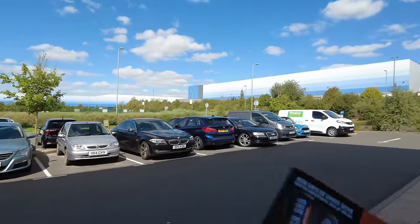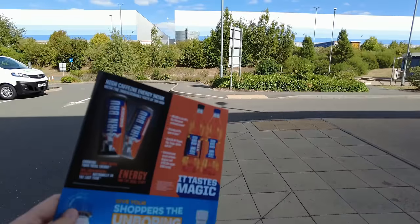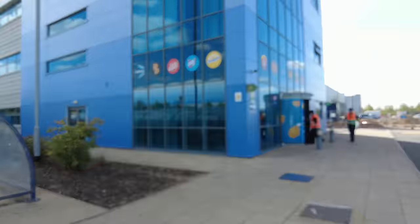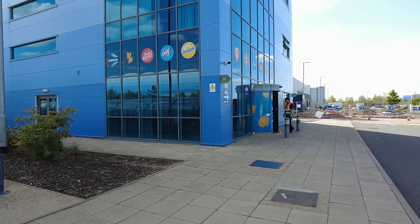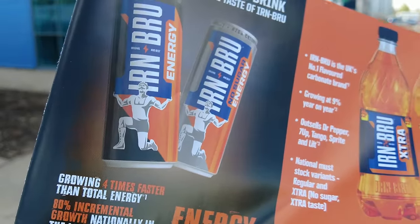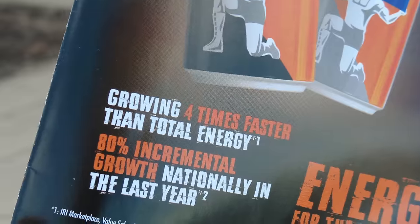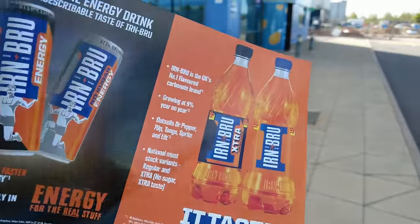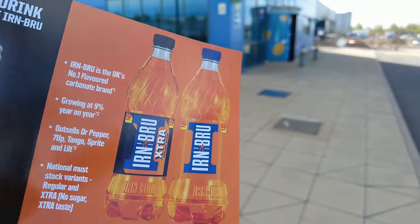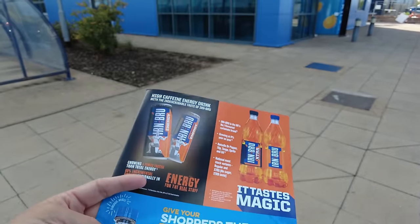So yeah, we've been given some literature here. So let's have a little read of it whilst we point the camera at the building. So we've got the Iron Brew Energy. Yeah, they're doing the energy version now, the no sugar. And it grows 4 times faster than Total Energy. So Iron Brew is the UK's number one flavoured carbonate brand. I do like Iron Brew. Do you? And Rubicon there.